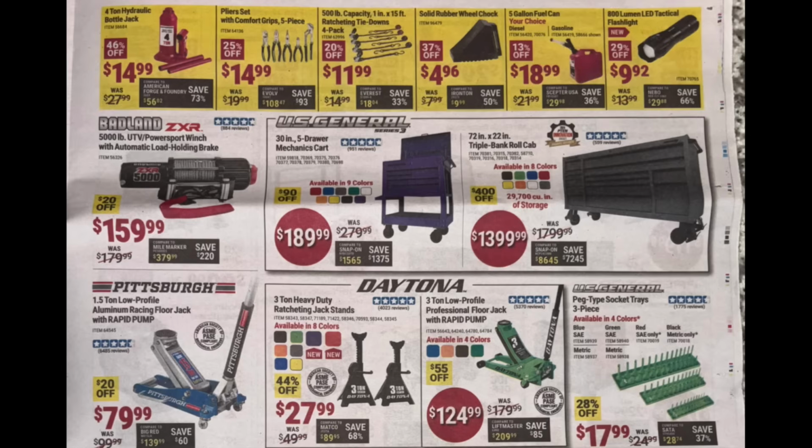All right, on to the third page. You got your 4-ton hydraulic bottle jack. 15 bucks for that. Cheap set of pliers for $15. Don't expect a lot out of those. They do got the ratchet straps. I like picking up the ratchet straps from Harbor Freight. Only 12 bucks for those. Rubber wheel chalk, 5 bucks. Then they got the 5-gallon gas can.